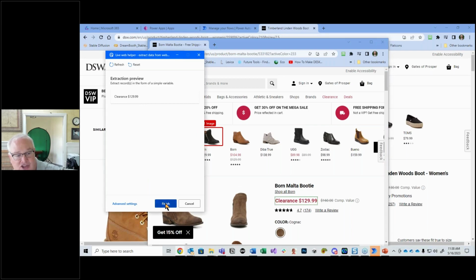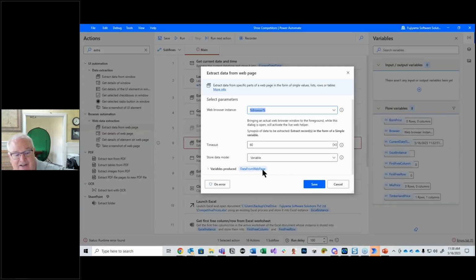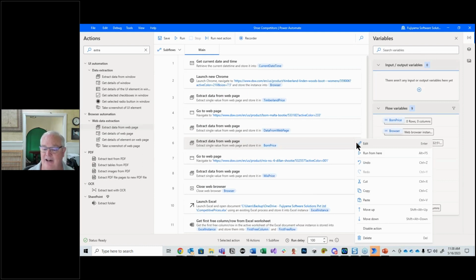I hit finish, and it says, okay, I've got it, and it's called data from web page. We'll change this in a second. I'm going to go ahead and hit save. Now remember, this threw an error when I wanted this to run Born price, so I just redid it. I'm going to kill off the one that gave an error. I'm just going to delete this, but I'm going to rename my variable. Instead of data from web page, I'll rename it Born price so the rest of the macro works.